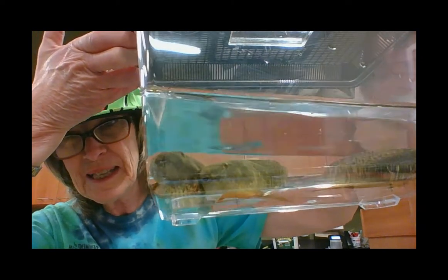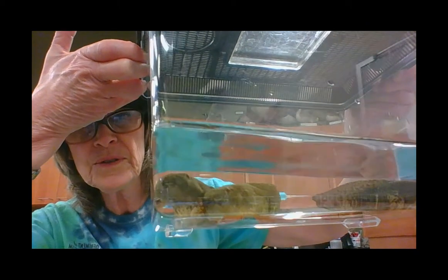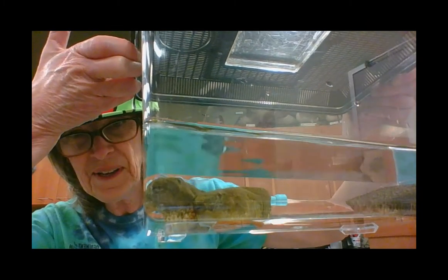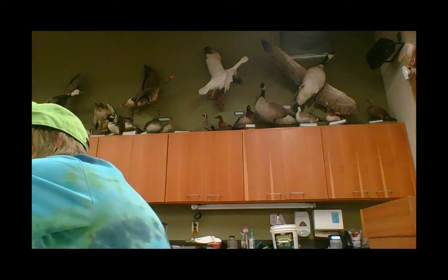Okay, big long tails. Those tails also distract predators. So the predator will go after the tail, but not the tadpole, because he can live without some of his tail. Okay, so there we have our tadpoles. Now those tadpoles, those are big ones, aren't they? So we're going to look at what they're going to grow up to be if all goes well and they don't get eaten by a fish or a bird.